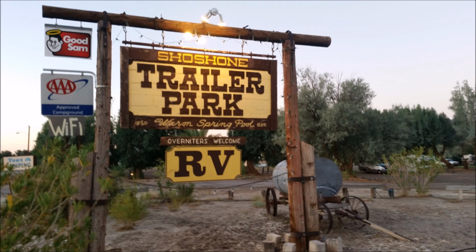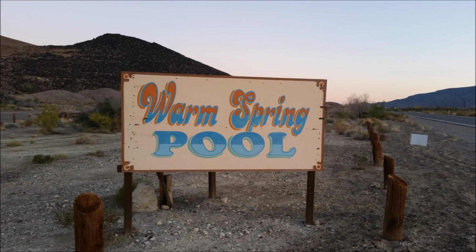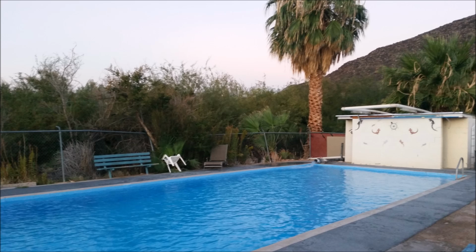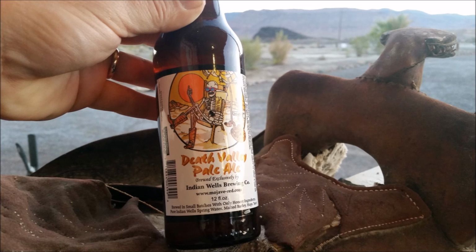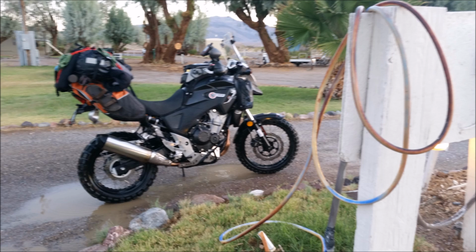Nice, clean, quiet camp here at Shoshone Trailer Park, and a warm spring pool to clean up in. Showers, bathroom, everything you need. Very reasonably priced. Cold beer available down at the gas station, and even a wash rack to wash off your rig.